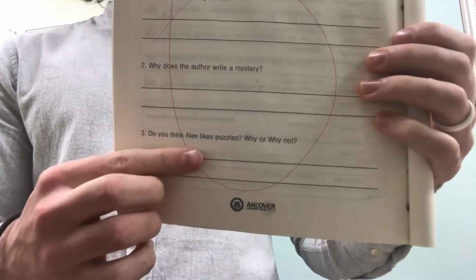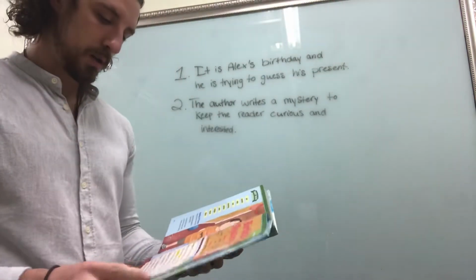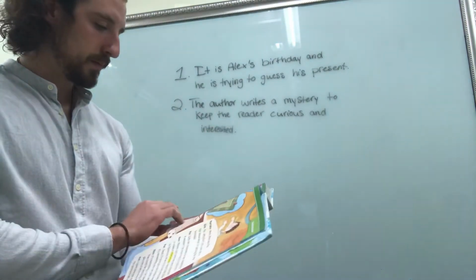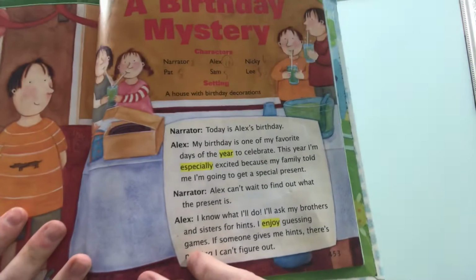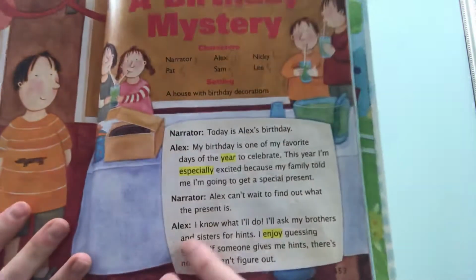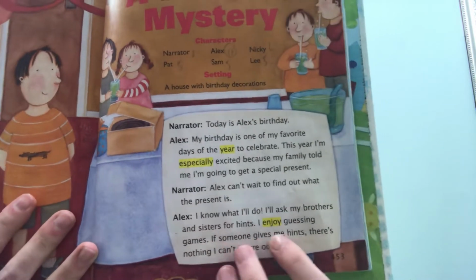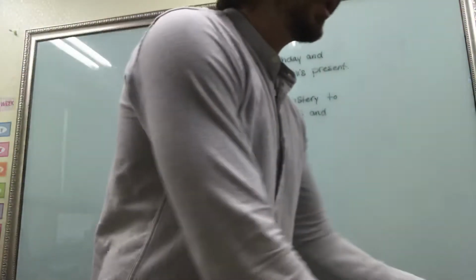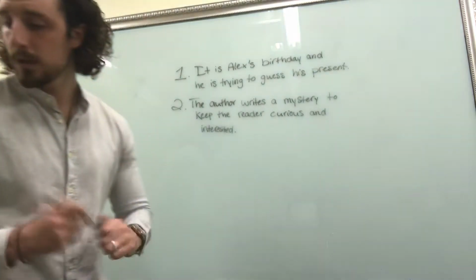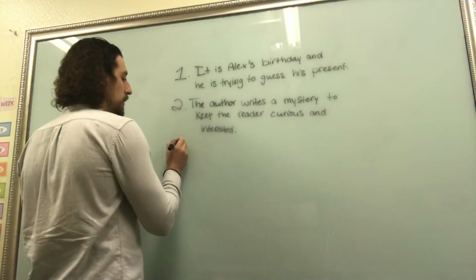Do you think Alex likes puzzles? Why or why not? Well, if we go into the book, he says, on the very first page, he says, I know what I'll do. I'll ask my brothers and sisters for hints. I enjoy guessing games. So, do you think Alex likes puzzles? Yes, I do. So we're going to say number 3.